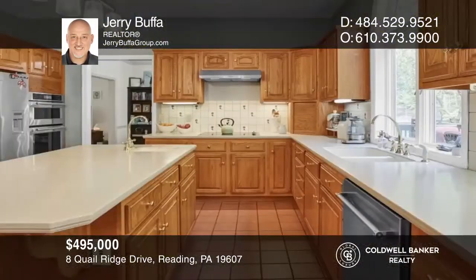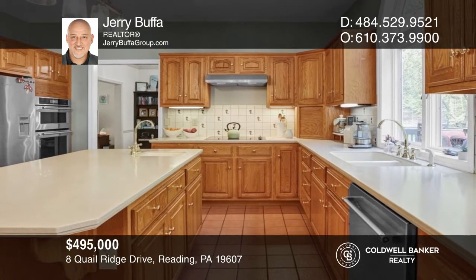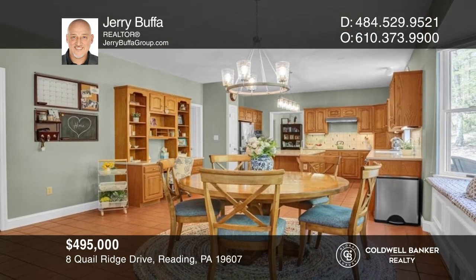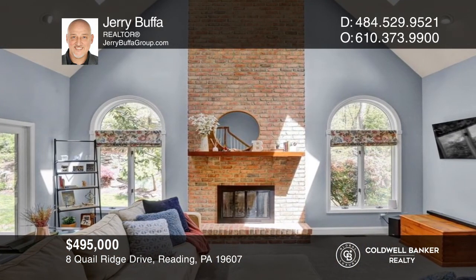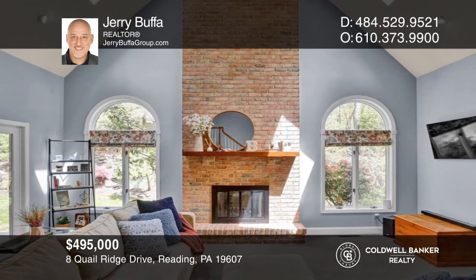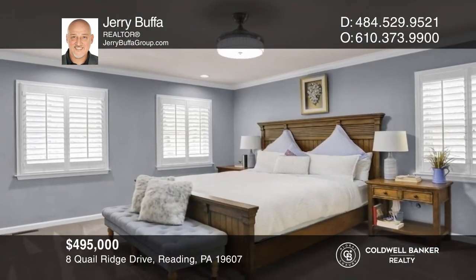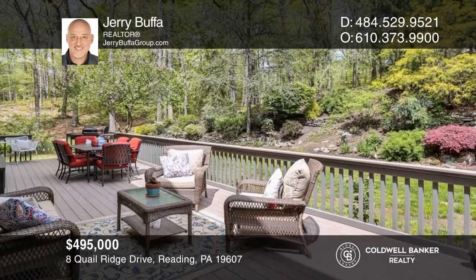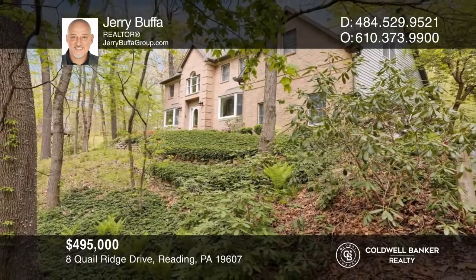This beautiful 4-bedroom and 2.5-bath home has a bright kitchen with a large center island, a breakfast nook, and bay windows. Off the kitchen is the spacious family room with a wood-burning fireplace. Upstairs is the primary bedroom with spacious dual closets and a back deck that views the private yard. Jerry Bufa is ready to help you buy the house you deserve. Call today.